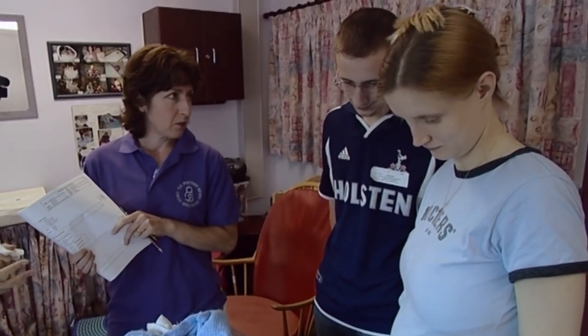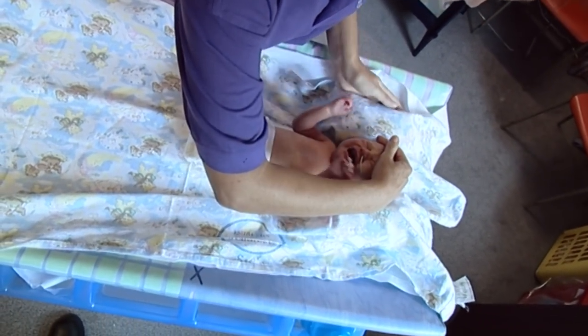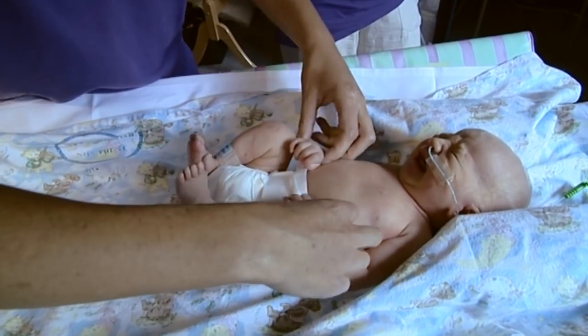Today, Mum Louise and Dad Oliver are watching their son Leo being assessed. He was born 4 weeks early, weighing 6 pounds, 13 ounces. The tests look first at physical development before observing the baby's mobility and reactions to visual and oral stimulation.